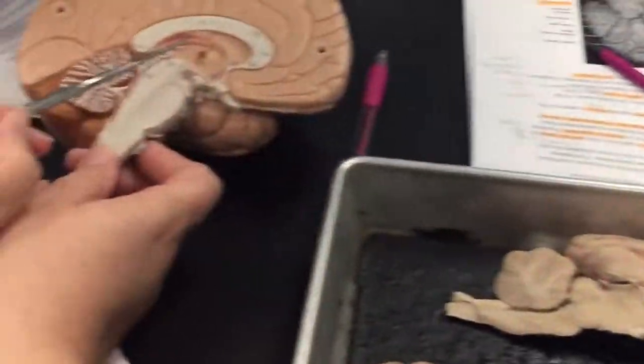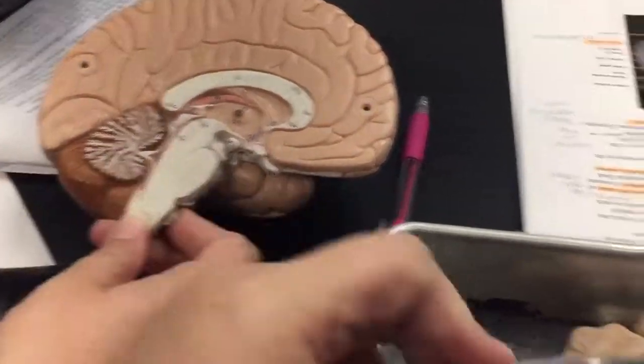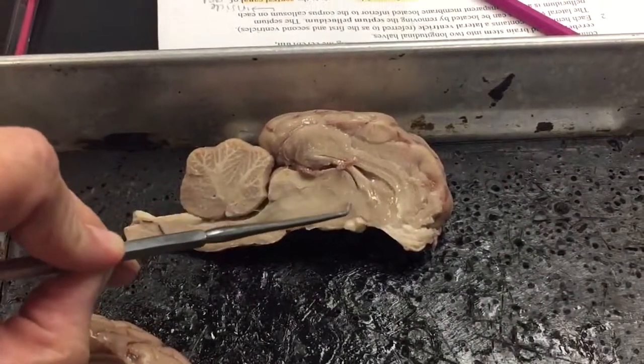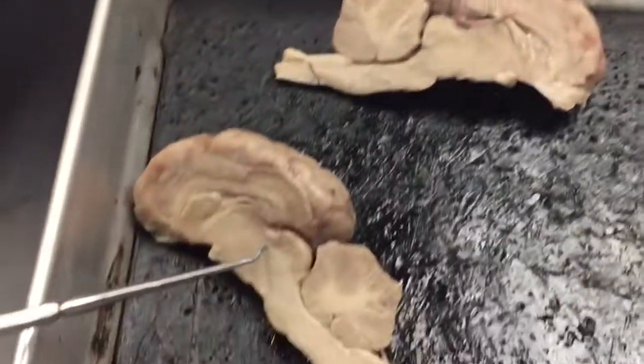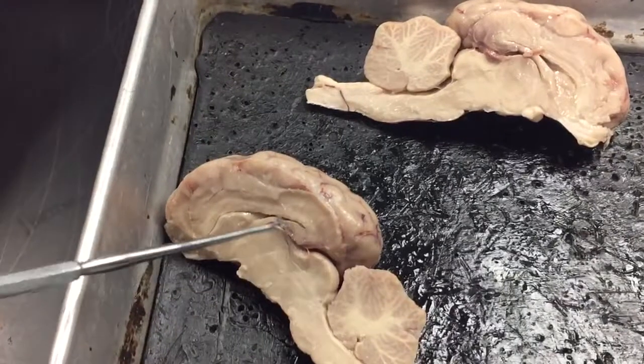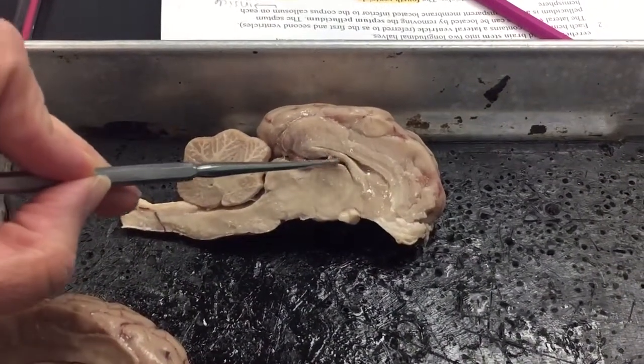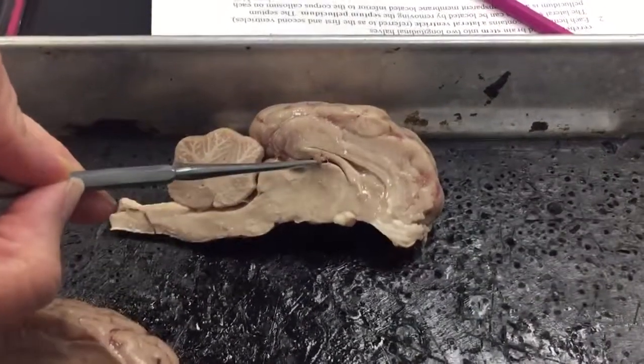Okay, this round area right here is the thalamus, which is this structure here. It's always going to have this roundish appearance to it. The space in between the fornix and the thalamus, so this space right here, is the third ventricle.